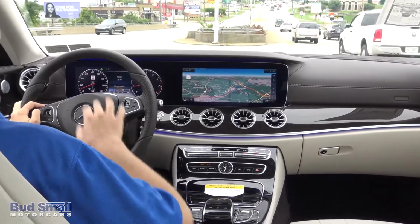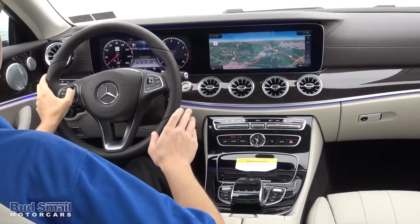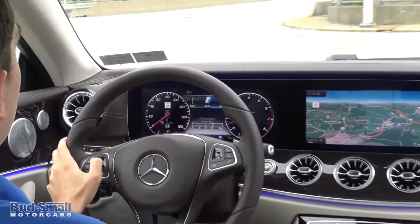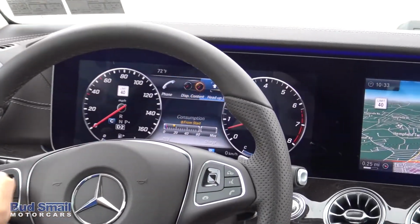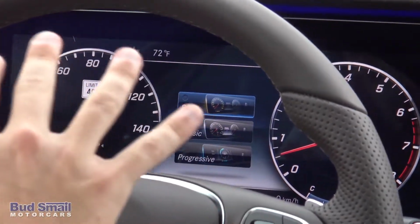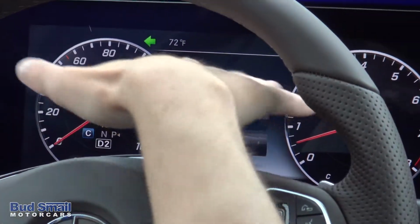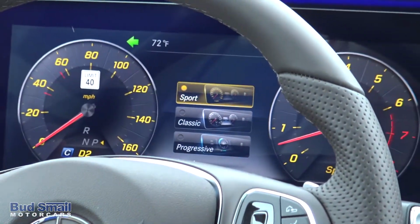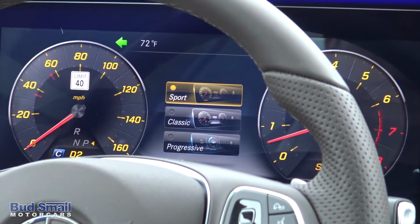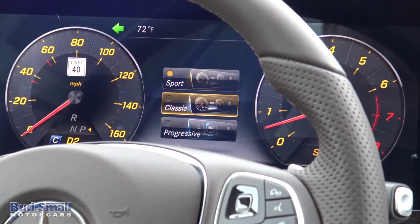In addition to several display options for how you can change it, I can even go as far as to change my gauges entirely. I'm in the classic view now, but I can quite simply go to designs and I can actually change the design of it. So if I wanted to, I can go in and change from this classic view. I can pull up a sport view, which changes the look of the gauges entirely. I can also pull up a view called Progressive.